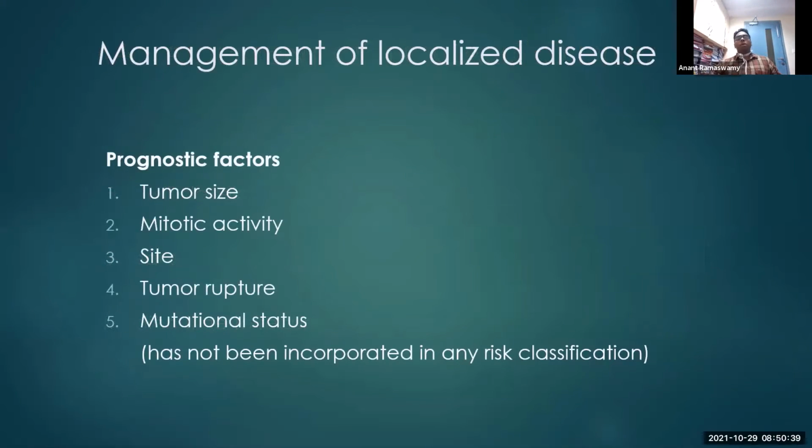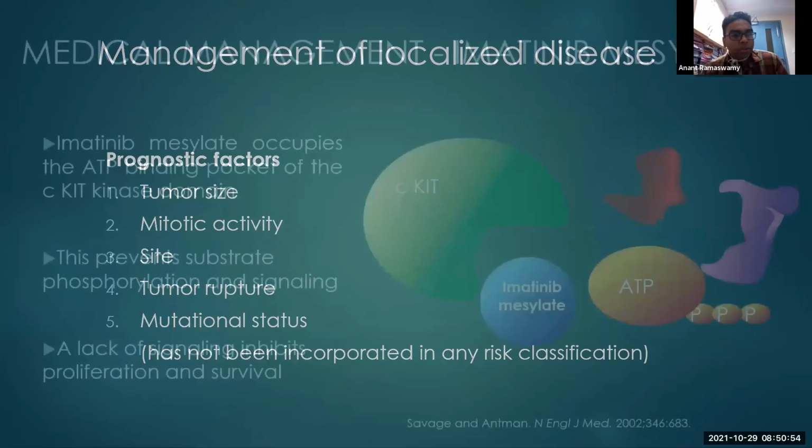So, what are the factors that we will look at when prognosticating these patients? It is the risk stratification criteria that I had mentioned earlier. I've just written that here again, and the additional mutational status, which I was talking about.